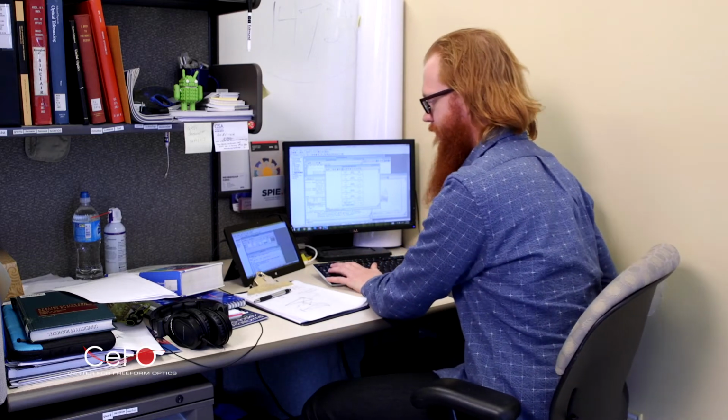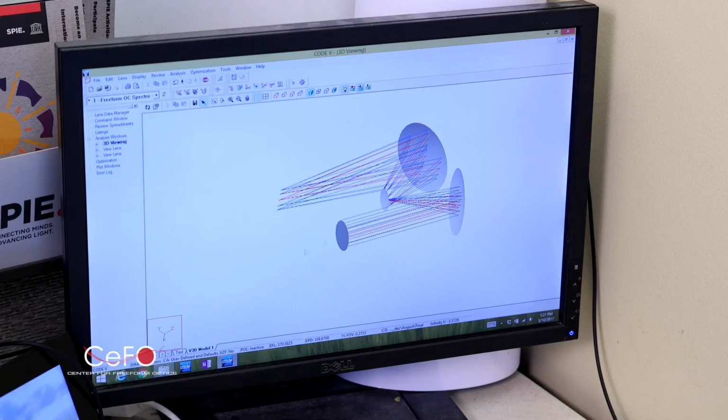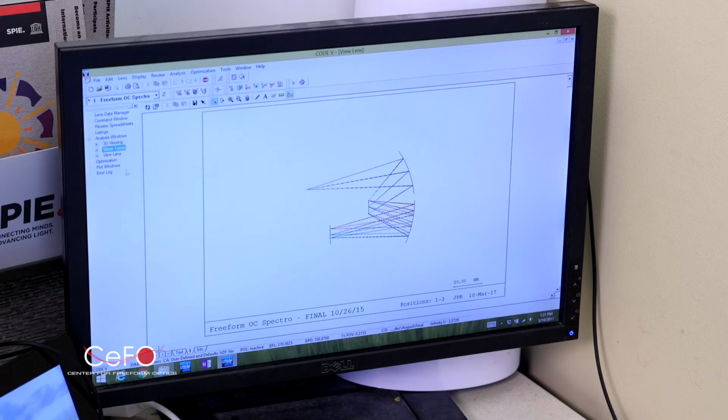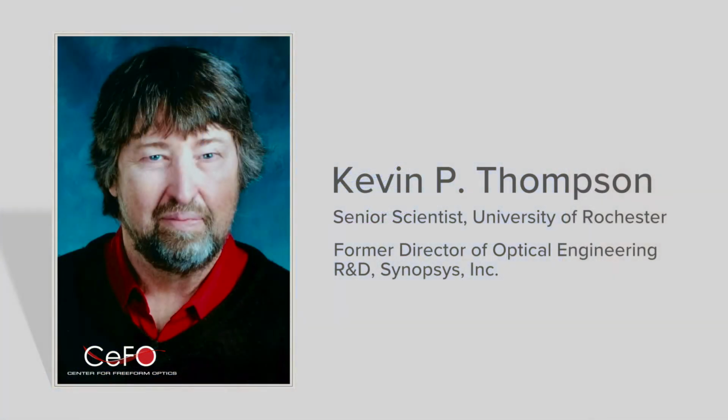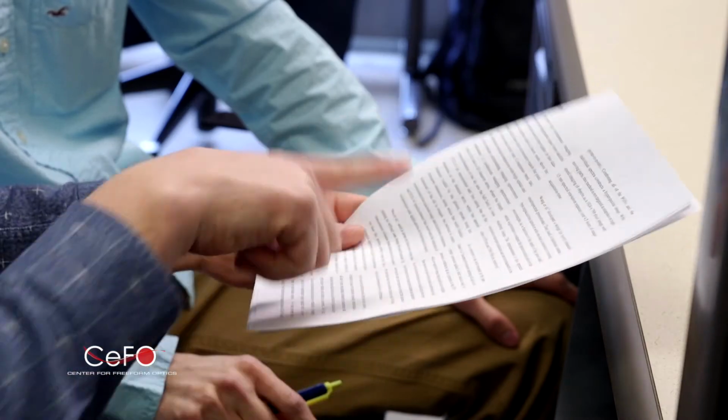The past 3 years, I've been working with Professor Roland as a student in the Center for Freeform Optics, and my project has been to see what applications we can use freeform optics in. And my work with Dr. Kevin Thompson, who I started working with after he had about 30 years of experience in industry, we worked together, the 3 of us, to arrive on this application space of spectrometers, which wasn't necessarily something that has been researched too much, and we were very interested in the potential possibilities that freeform optics could have in this design space.